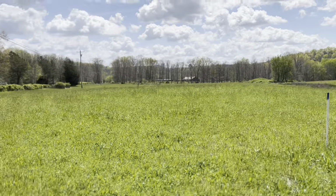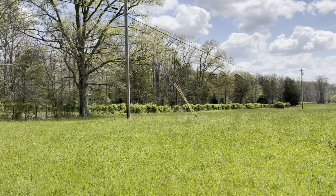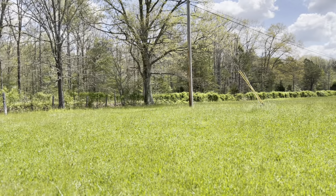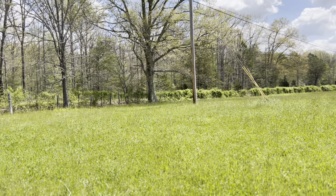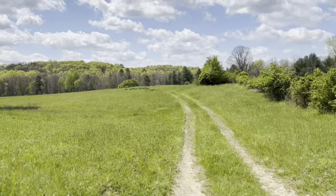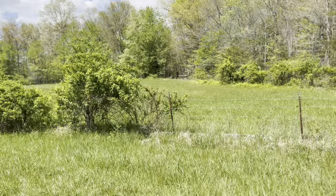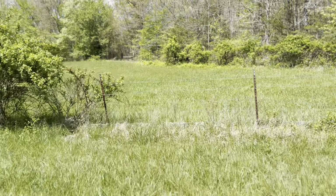I also need to mention there is fiber optics and electricity running down this road here. There's also a water main where somebody can actually tap into city water. There's some fencing along the right side here.